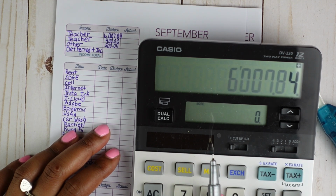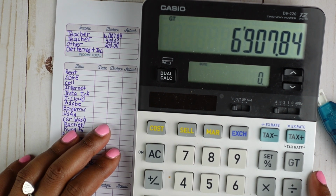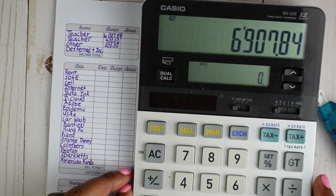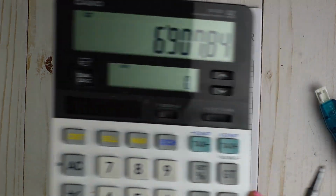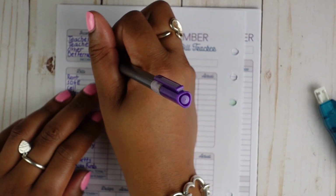$6,007.84 plus 400 plus 500. So we are going to be budgeting $6,907.84 this month. So let's go ahead and take that amount and put it on our income total line.